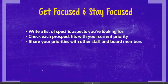Check with yourself every time you find a new prospect, do they fit with your current priorities for the week? And this can help you to stay focused and on task, as that's the first thing you should ask yourself when you start to research a new prospect. Do they fit with the current priority? If they don't, but they might be a fit for your charity in the future or for a different project, jot their name down, but don't spend time this week if they don't fit with your current priority.